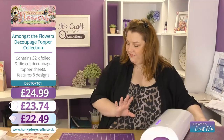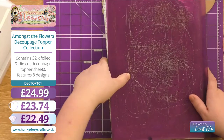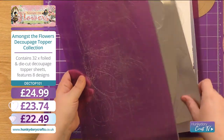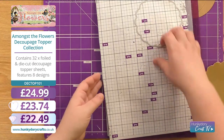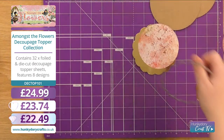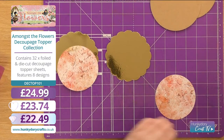And I think that curved edge just gives that feel of the cups and stuff. It just adds that feminine touch. Definitely feminine, it's nice and delicate. I love using dies like that with teacups and china patterns because it's like a little doily, isn't it? I think that's where the inspiration kind of came from. So let's get these onto here.